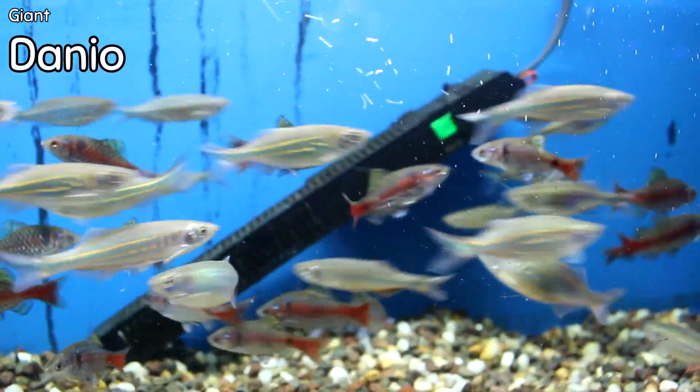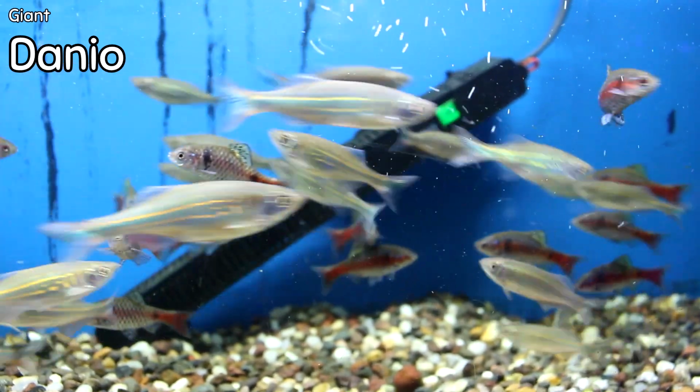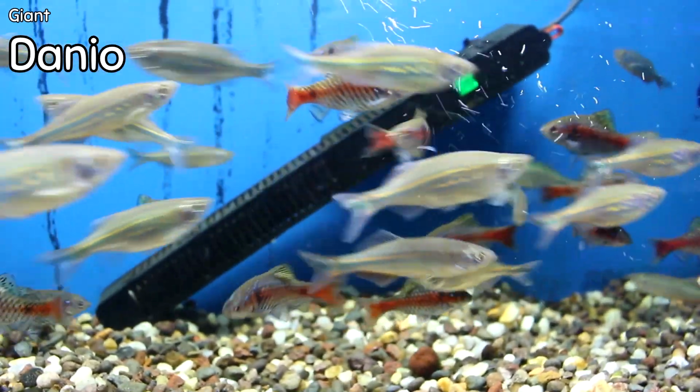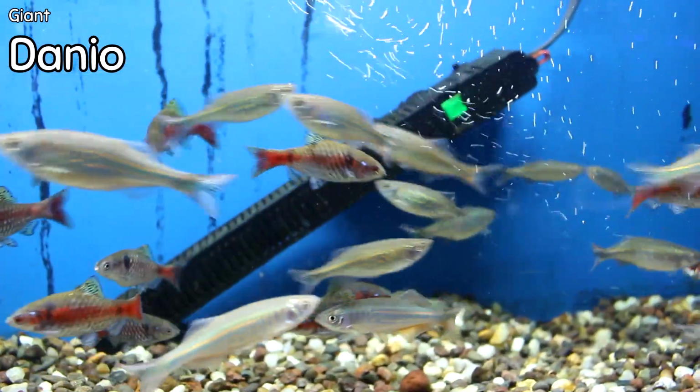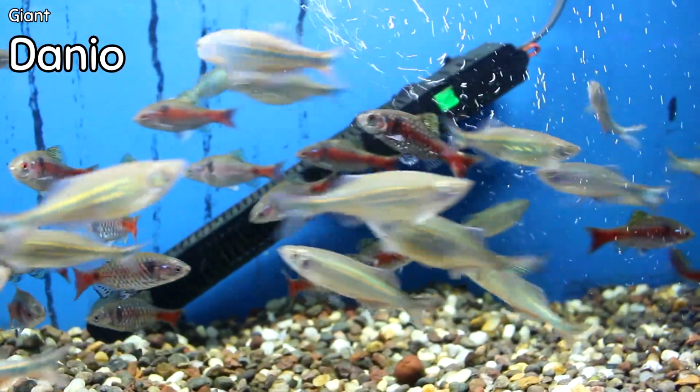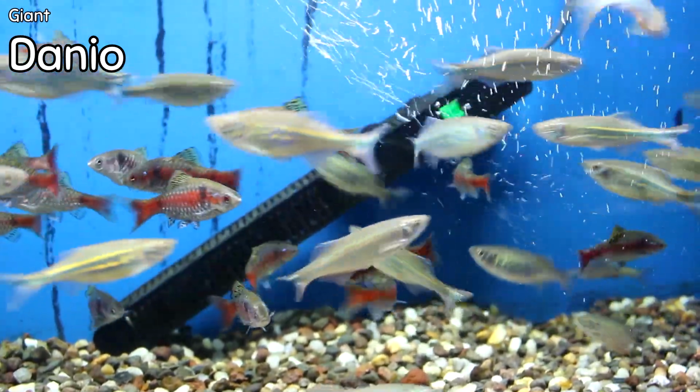They can get a little bit more size than what you see right now, as they are a quote-unquote giant Danio. But they are a great fish. They're very inexpensive, and you can make a really cool school out of them in a fairly large tank. They look really great, and we got them.